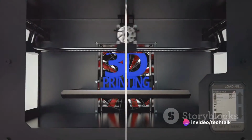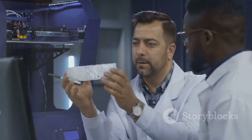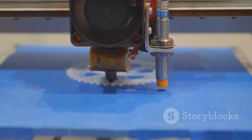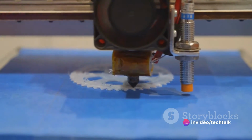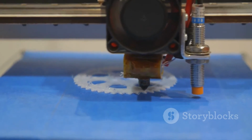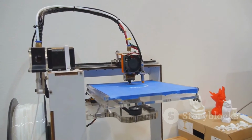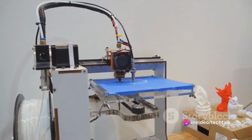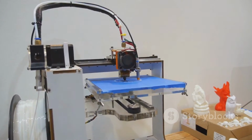Imagine being able to create a custom medical implant in a matter of hours. Sounds impossible? Not with rapid prototyping. Welcome to the world of rapid prototyping, where the impossible becomes possible. This technology, which has taken the manufacturing industry by storm, is particularly transformative in the field of medicine. Rapid prototyping is a group of techniques used to quickly fabricate a scale model of a physical part or assembly using three-dimensional computer-aided design data. Simply put, it's a way to make your designs come to life quickly and accurately.